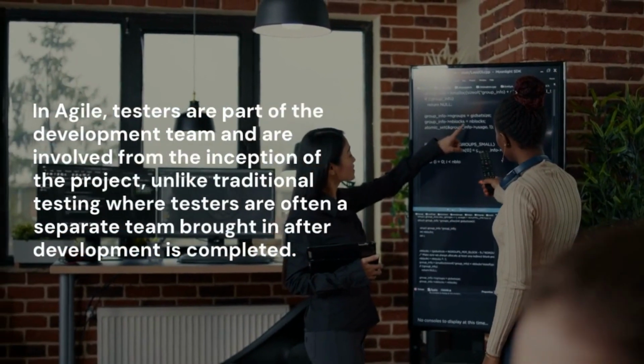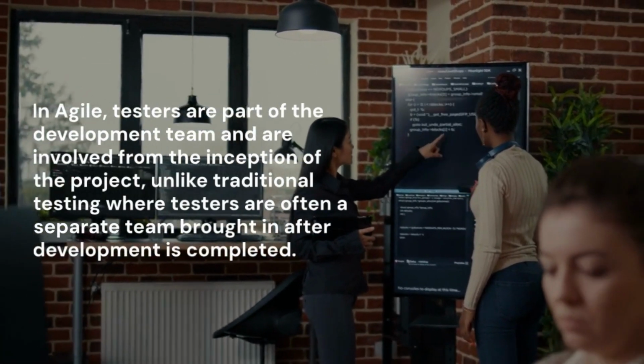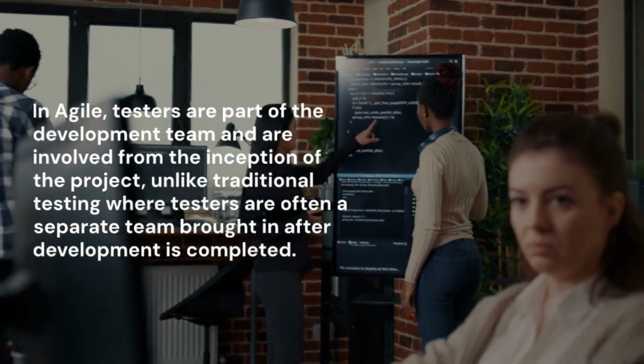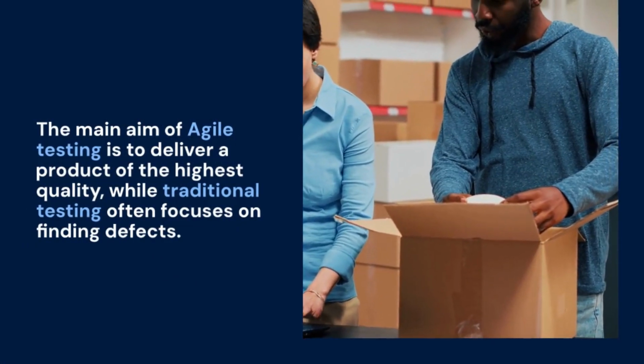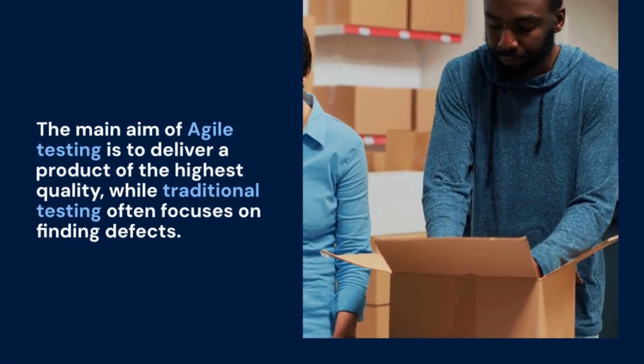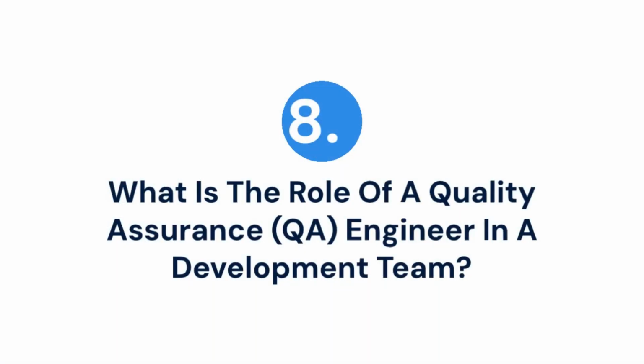In Agile, testers are part of the development team and are involved from the inception of the project, unlike traditional testing where testers are often a separate team brought in after development is completed. The main aim of Agile testing is to deliver a product of the highest quality, while traditional testing often focuses on finding defects. 8. What is the role of a quality assurance, QA, engineer in a development team?